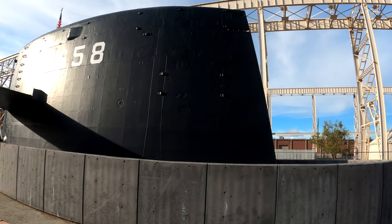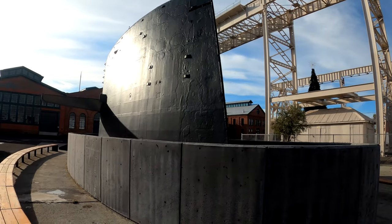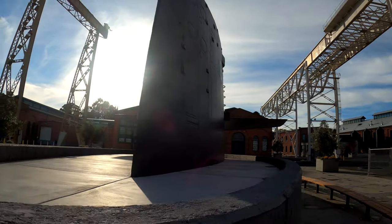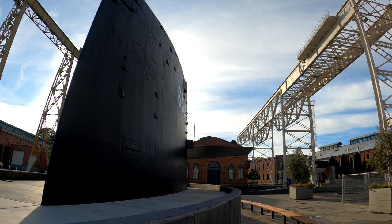Pretty cool though, I must say. I'm glad I came out here today. I didn't realize there was going to be this much to show you and for me to discover. I've never seen all this stuff, and I've lived in the Bay Area a long time.